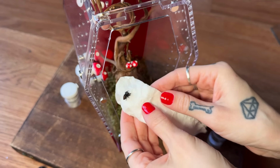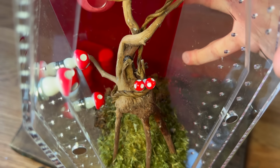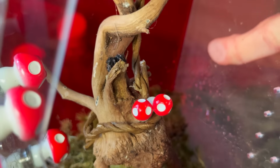All right, ma'am. Welcome to your new little... Aw, don't worry, you'll grow into it. Oh, she's so cute. Okay, so one down and three to go.